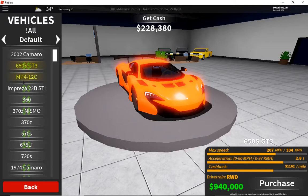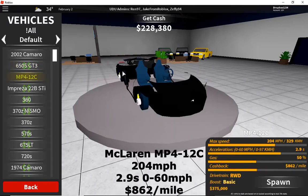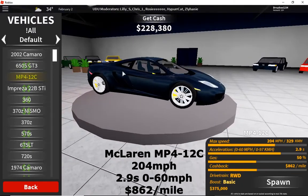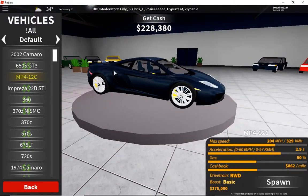Then we'll move on to the MP412C. This is more of a sports car than a supercar. But it does. So this is the MP12C. And this is 204 miles per hour. 2.9 seconds off the dotted line. $862 a mile.